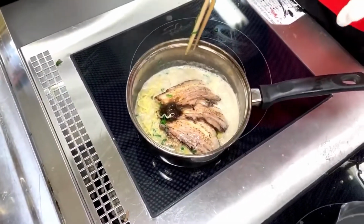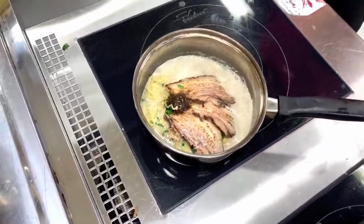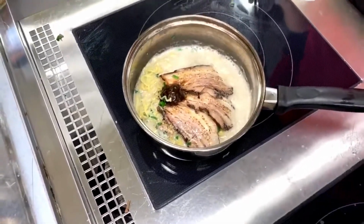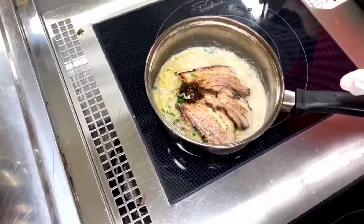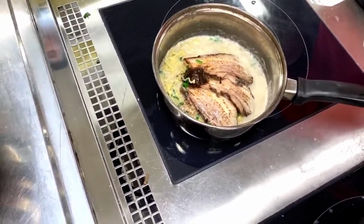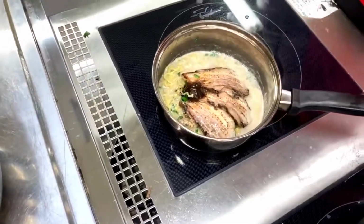So these frozen ramen is another great option if you're thinking about a takeout menu for your restaurant. All the customer needs to do is prepare a pot and then heat up that frozen ramen to defrost and heat it up, and they'll have a fresh hot ramen at home.